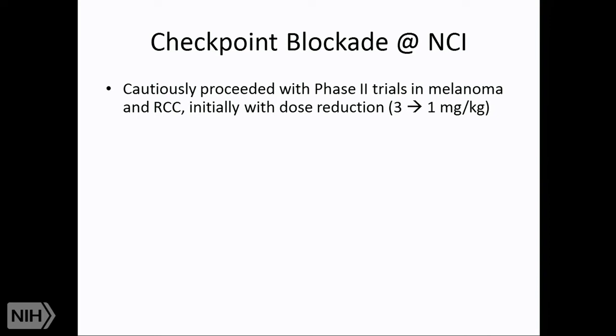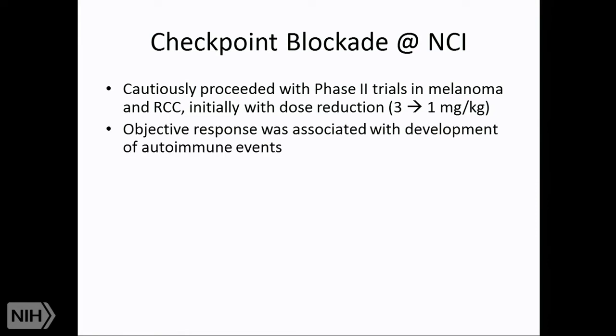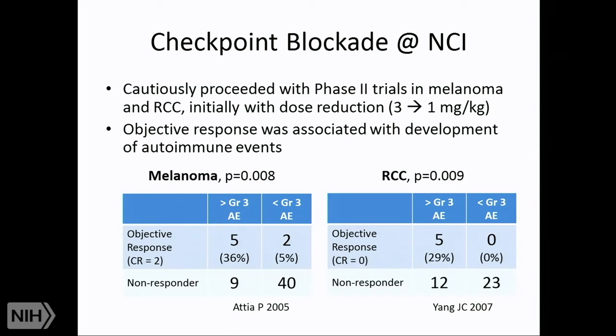So the first thing we did, because we were seeing toxicities, was reduce the dose. We said, well, 3 seemed to be a little bit too much. We were seeing too many side effects. Let's go down to 1. So we did that. But what we were finding was that people who were getting responses were the same ones that were getting the side effects. So that was completely different from chemotherapy. With chemotherapy, people would randomly get side effects, and it had absolutely no correlation to whether or not they were going to respond to the chemotherapy. So with that in mind, and it was pretty significant.